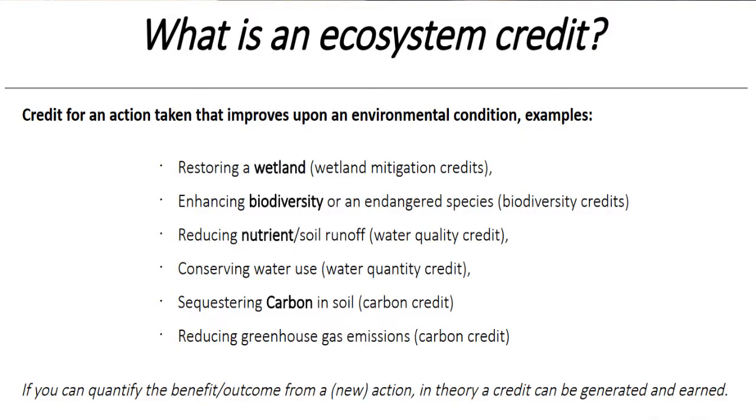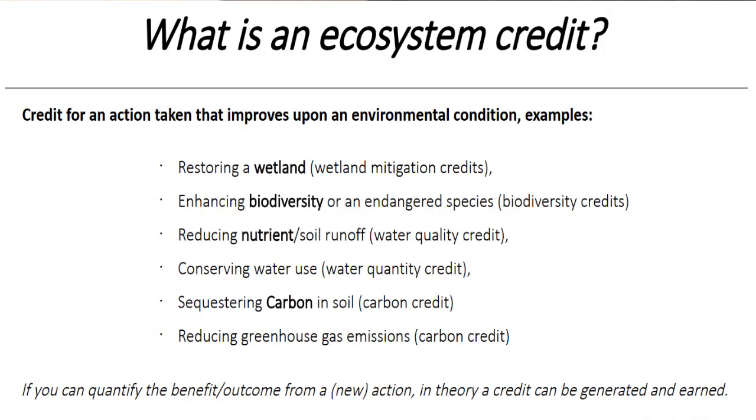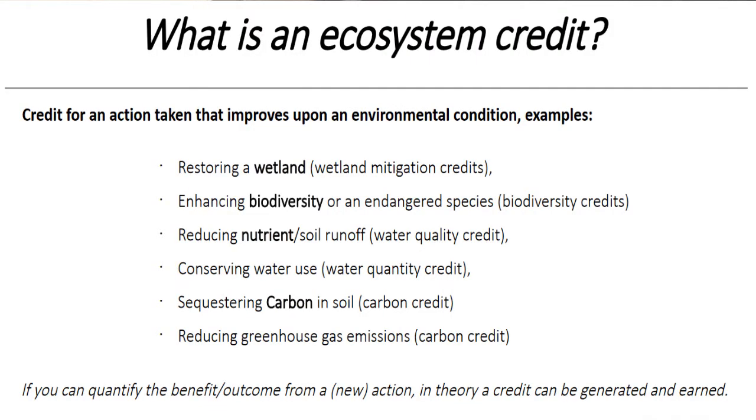A next type of ecosystem credit would be if you're enhancing biodiversity, maybe, or protecting endangered species, that would be a biodiversity credit. Next would be reducing nutrient or soil runoff. That is a water quality credit, because with those practices you're increasing the water quality. When you're conserving water use, that's a water quantity credit. We don't have that as much in Missouri, but out west, when you're talking about water and irrigation, water is a big deal, so that's a water quantity credit.